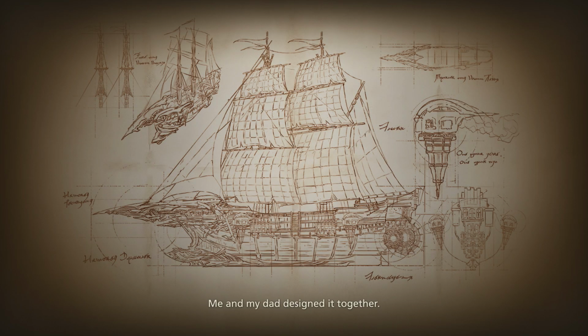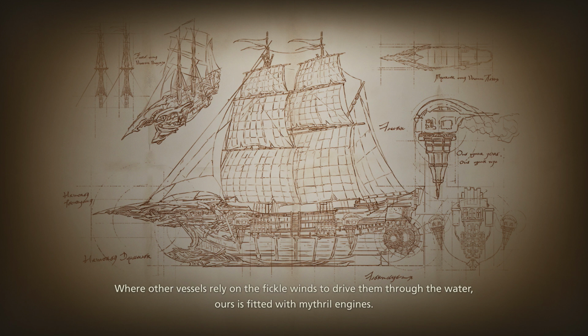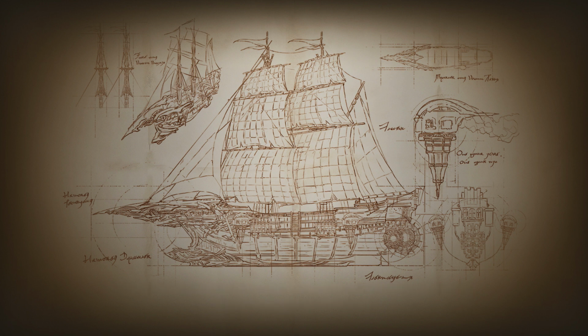Which is a Final Me and my Fantasy dad III designed ship, it right? together. Where other vessels rely on the fickle winds to drive them through the water, ours is fitted with mithril engines. And those things have got more push than a behemoth in a bad mood, and more heat than all the hells put together. Which is where the stack comes in.